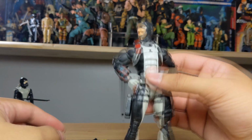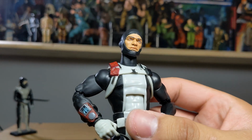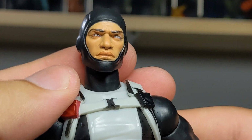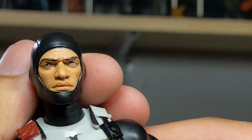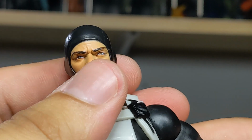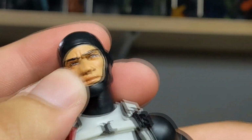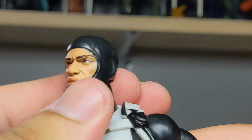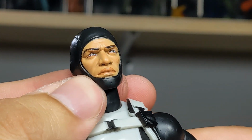Well, first things first, let's take a good look at his head sculpt, which I think they did a very good job with him. And yeah, that does not disappoint. Paint application is pretty clean. That photo Riotech, whatever technology they're calling it, works very well with classified. Yeah, that just looks awesome.